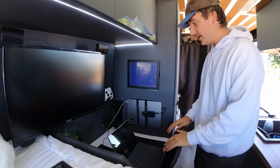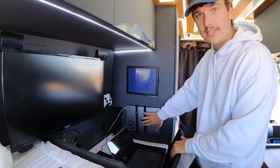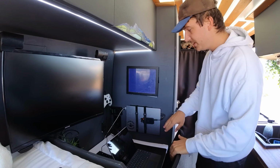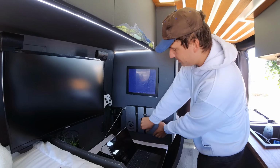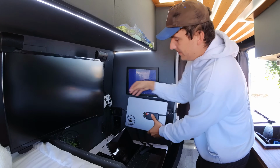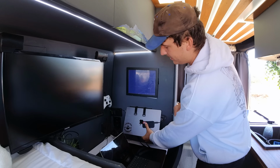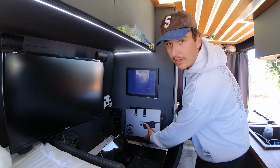So also in this area, I have my laptop holder, which is just a Velcro laptop holder. I think it's meant to hold Xboxes and stuff to the wall with these Velcro straps, but I use it for my laptop. So these little straps come up and come out, and then I can unplug my laptop and take it off the wall. And then when I'm driving, I can just strap it back up to here and not have to worry about it moving around or flying around the van when I'm driving.